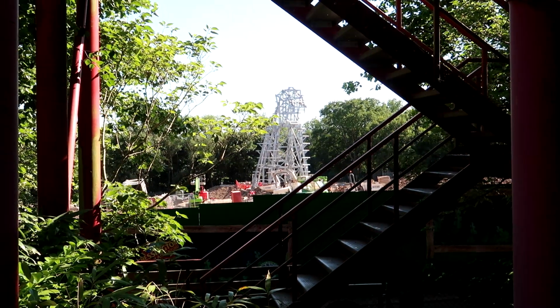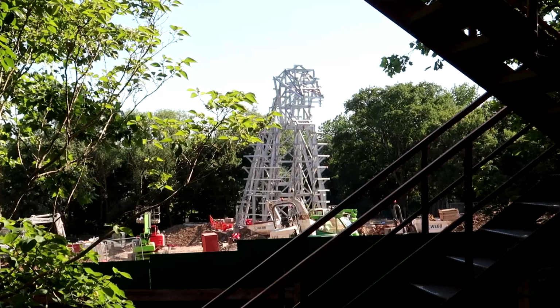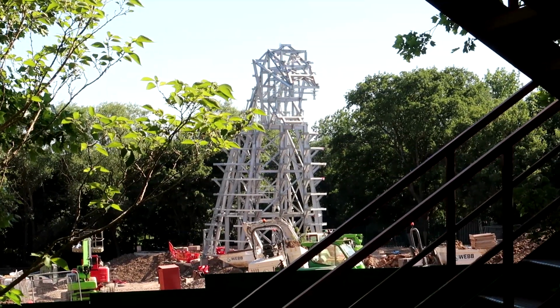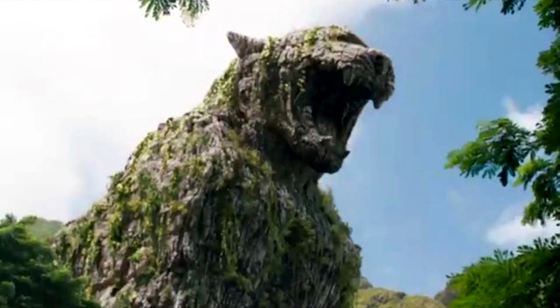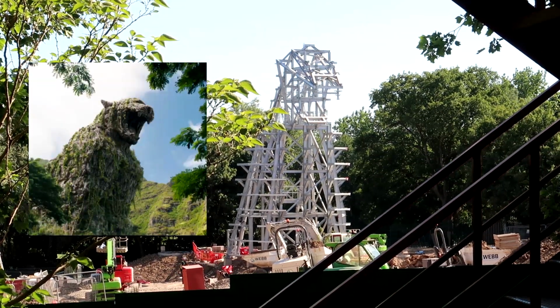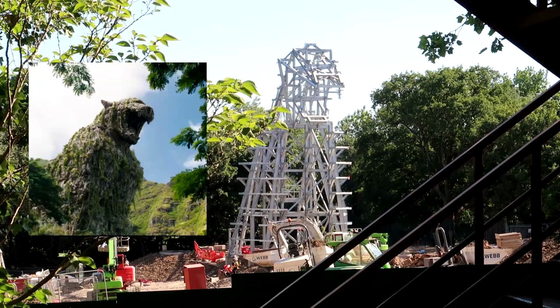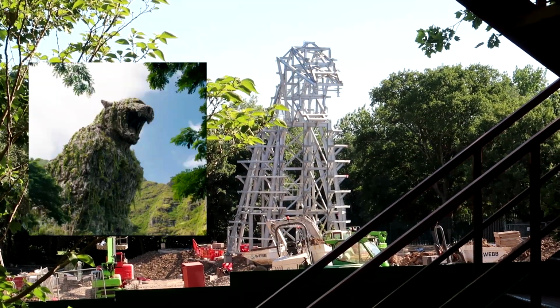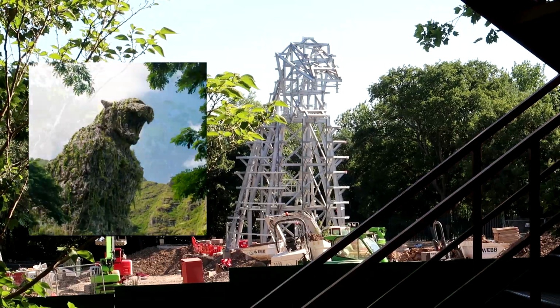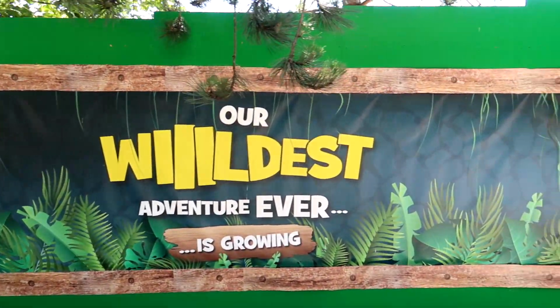Here's another look then at that awesome theming structure going into place here from Land of the Dragons. Yeah, brilliant place to look at it. So if I show you this just here from Jumanji, you can see the shape of it and the structure, and then go back to the shot just here of that framework. It definitely looks like it's going to be that, doesn't it? It's going to be huge. It's going to be fantastic to see. I cannot wait to see the coaster running around that as well. It's really nice seeing this project progress, isn't it?